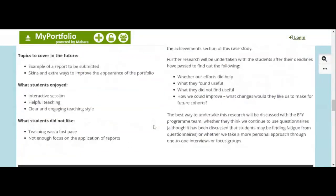Because we'd like to repeat this in the future, we asked them what they would have liked to have seen. For example, an example of a report submitted. That would have been difficult for us because this was the very first time we ran this session, but it's also the first time the foundation year itself has run, so we didn't really have things like that. We know that they enjoyed the interactive session, and they found us helpful, clear and engaging, which is good.